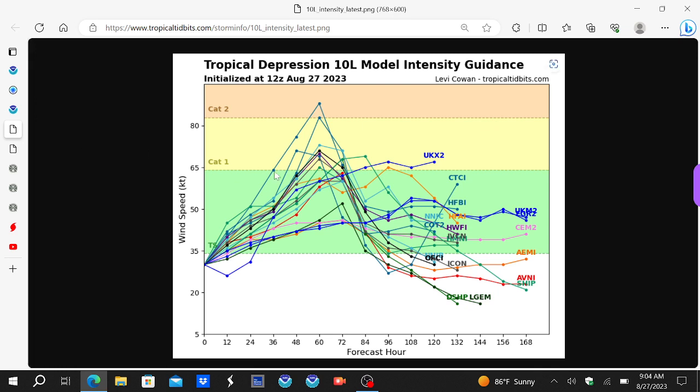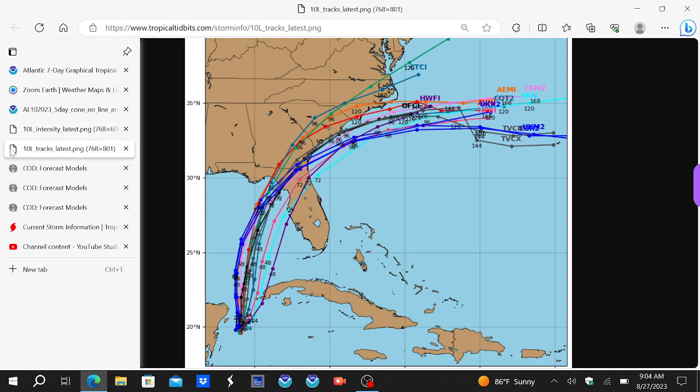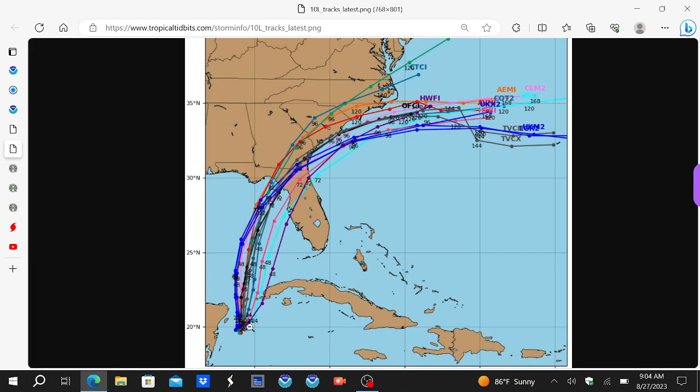So looking at the intensity model guidance for Tropical Depression 10, Tropical Depression 10 is expected to become a strong tropical storm or a weak hurricane by most model guidance, anywhere between a 65 and 90 mile per hour storm between the next 48 and 84 hours. So make sure that you are preparing if you live across the Big Bend area of Florida for a potential hurricane, a likely hurricane.